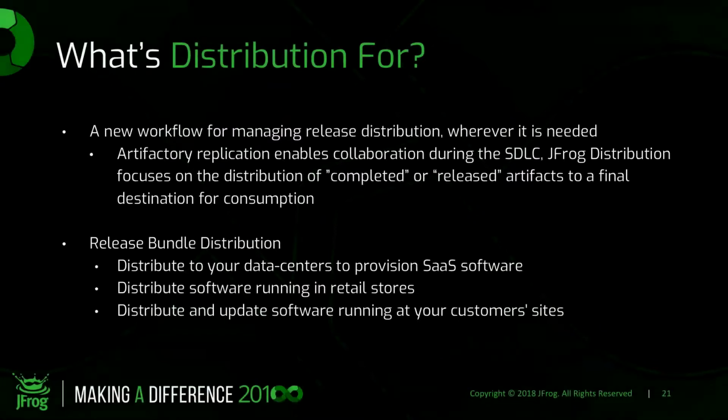So JFrog distribution is a new workflow for managing release distribution. Where Artifactory replication focuses on artifacts as they're going through the SDLC, as you're developing them, as you're collaborating on them, distribution is about what happens next. After you've finished an artifact, developers are done with it, it's been tested, it's ready to get to wherever it's going to be used. How do you get it there?